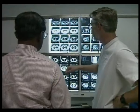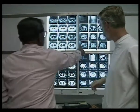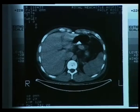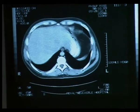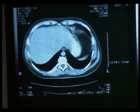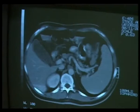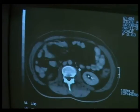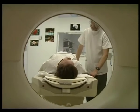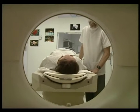These X-rays of the stomach were taken with the hospital's previous CAT scanner, used during the last 10 years to photograph internal parts of the body. But now this is what's possible with the latest technology. The pictures are clearer, with even the smallest vein noticeable. But not only has the new machine made diagnosis easier, it's also more comfortable for the patient.